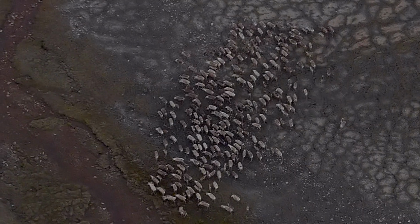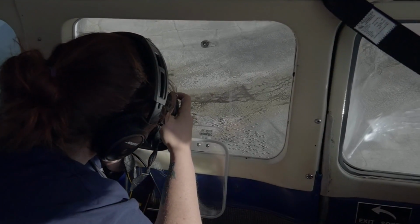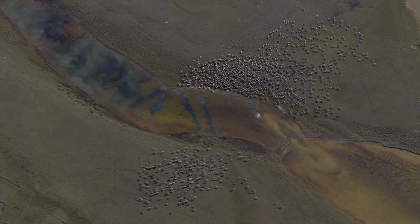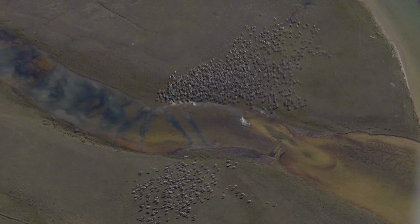We fly over each group of caribou while they are gathered together and take high-resolution photographs. All the photos of all the groups must be taken within a few days. Otherwise, the caribou may move or form different groups, and we risk counting them twice.